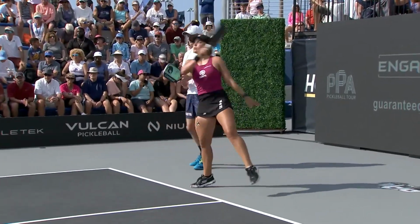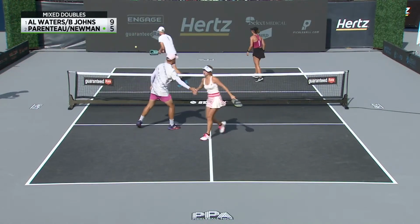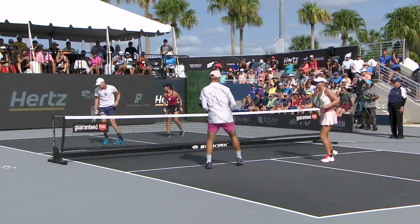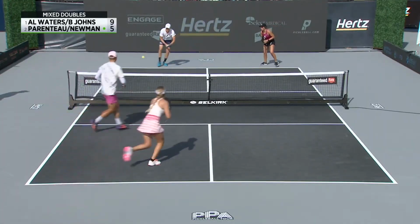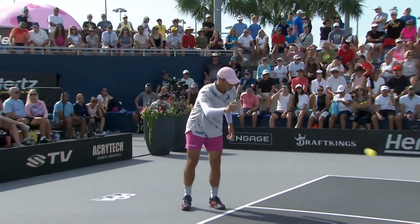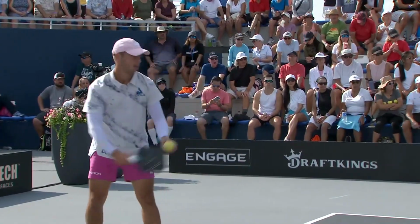5-9-1. Ben with the backhand. He's got all the tools in the box. Yeah, and he can take that anywhere. So he knows Newman's going to cheat into the middle. Rolls it beautifully down the line. And an empty service opportunity gets it right back over to Johns and Waters.